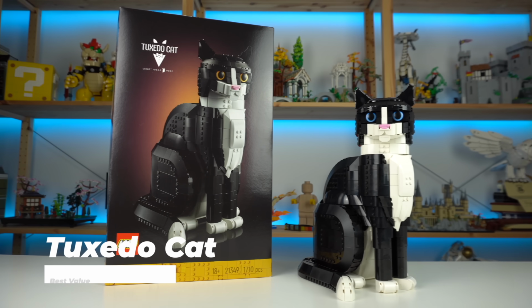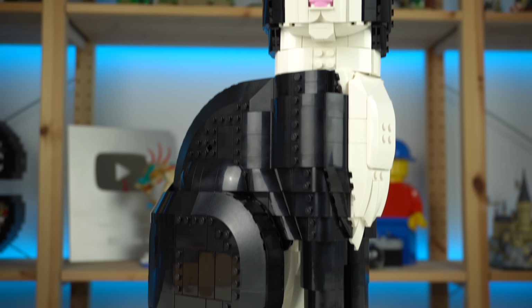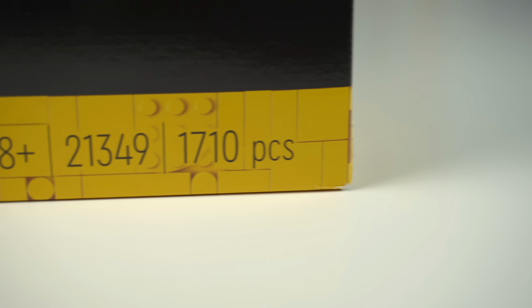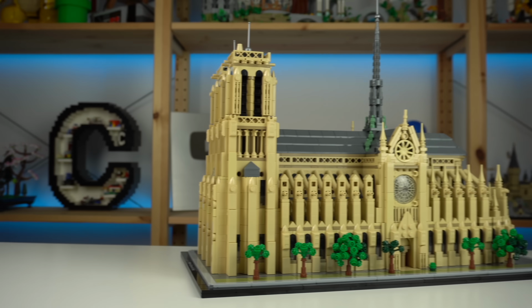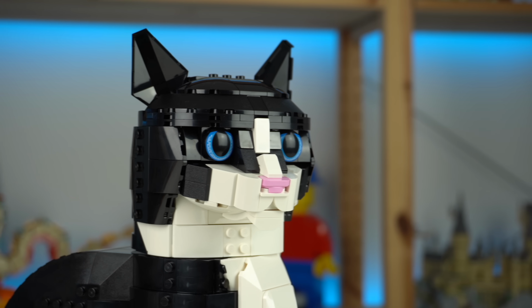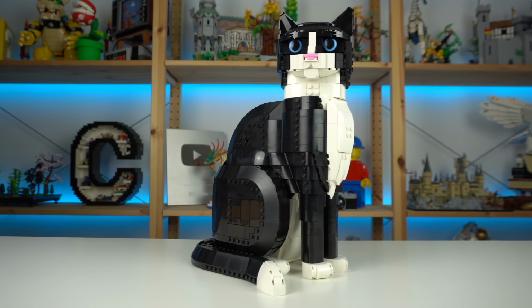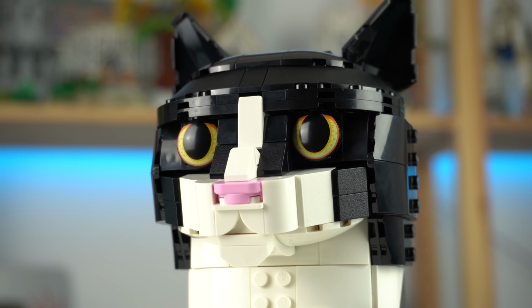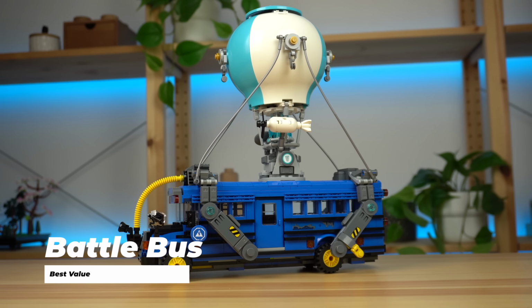Next up, we get to see the LEGO Ideas Tuxedo Cat once again. If building experience isn't enough value for you, let me tell you that this 1700 piece LEGO model retails for less than you'd imagine. $100 in fact, which is amazing. Not Notre Dame levels of amazing, but close. It also displays really nicely, making some people believe this is actually a real cat from a distance, and if that wasn't enough, it also has exclusive prints, 2 sets of eyes actually, so you can customize it to your liking. Can't beat that.